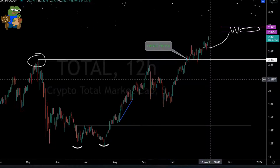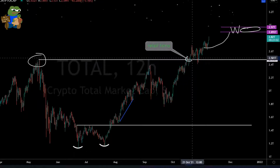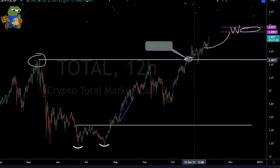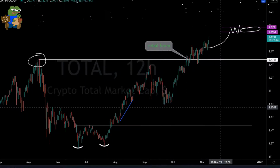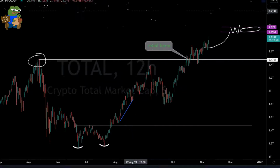So we marked this, okay? We marked this little banner here, right here, okay? And we said this breakout is going to be the bait, right? This is the bait. It's bait time, okay? It's get the retail to FOMO in at the top.